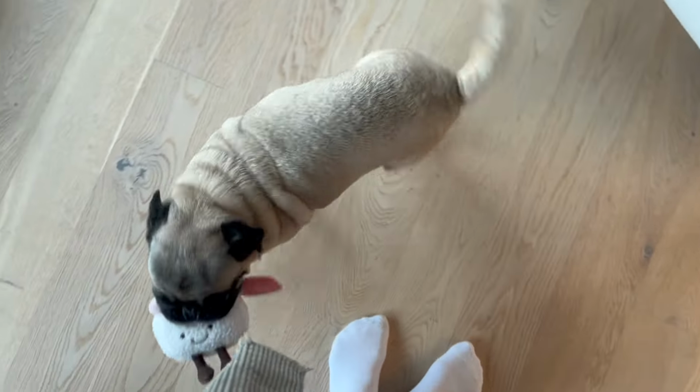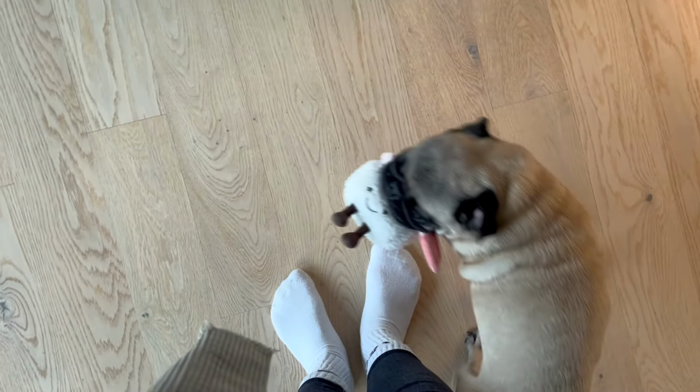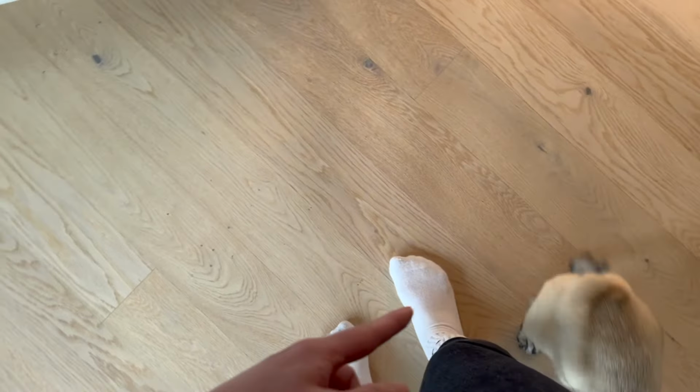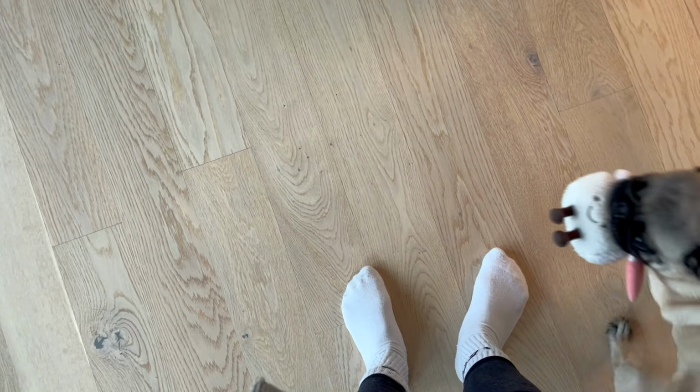This is Pudge. Every time he just goes round and around and around. He doesn't want me to throw this. He doesn't want to play tug of war. He just wants to show it to me. Okay, how many times, Pudge? Are you done? Are you still going?